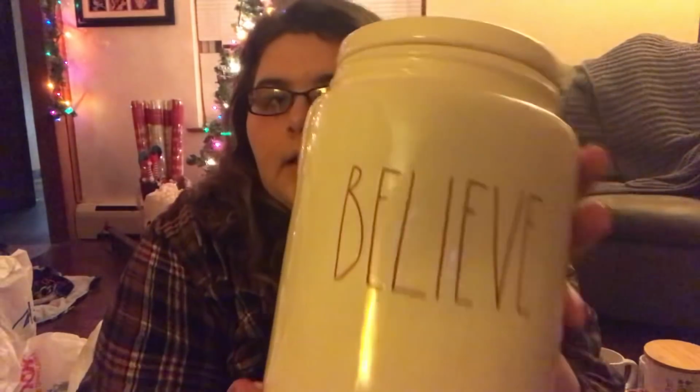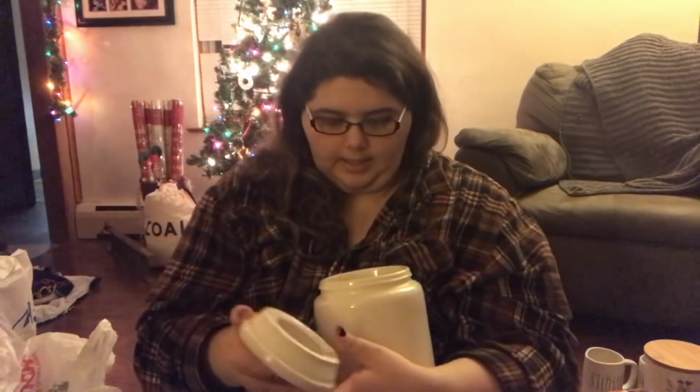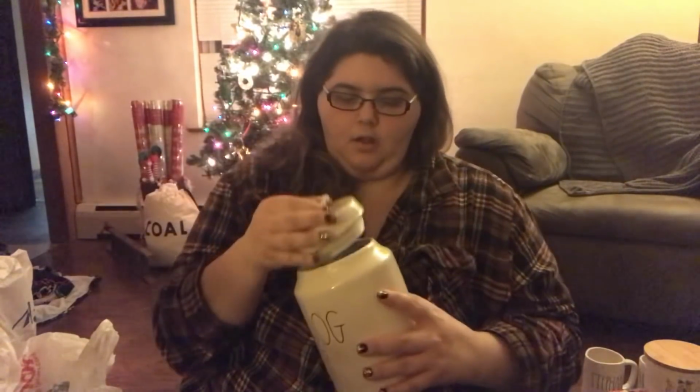Then we found this Believe canister. It was $14.99 and we only paid 7.50, I think. Yeah. Then we got this canister. It says best dog ever, and it has a little crown lid. This was not half off because it was not a holiday item, but it was $12.99. So we got that.